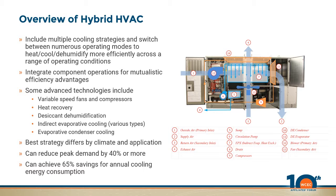Of course, there are many different types and architectures for hybrid systems. Just some of the advanced technologies that they might include would be variable speed fans and compressors, ventilation heat recovery, desiccant dehumidification, indirect evaporative cooling, and, as I mentioned, condenser pre-cooling. Really, the best strategies differ by climate, and I know that it's always frustrating in our reports to read that the answer about how much energy it saves is, it depends.